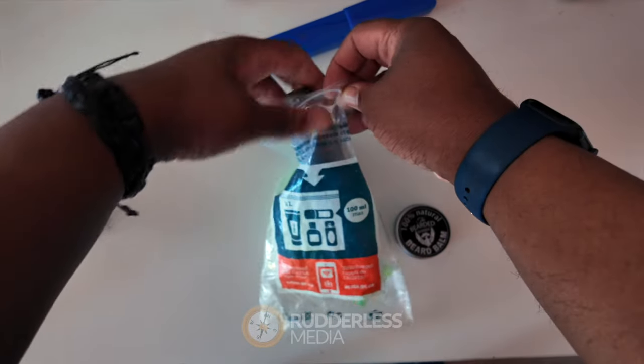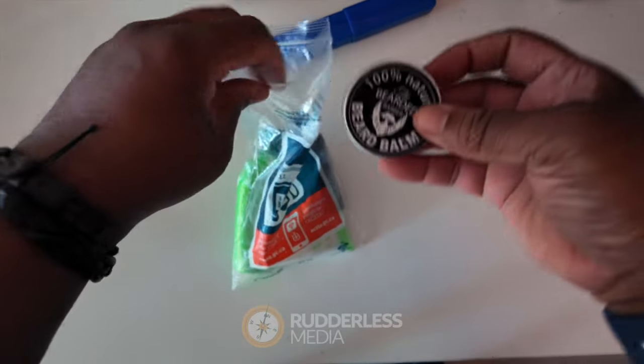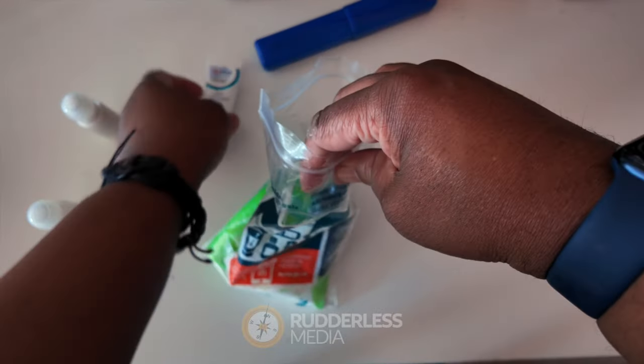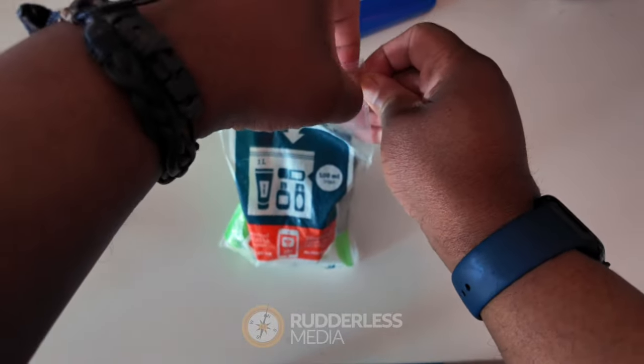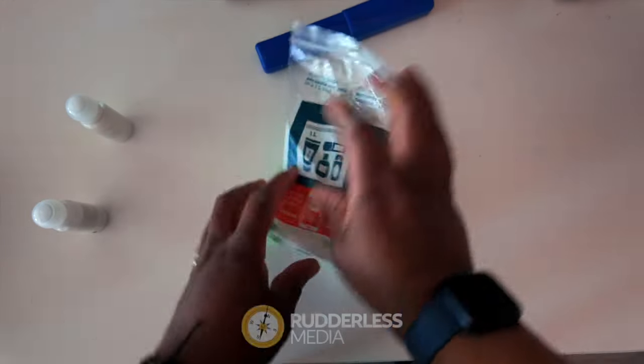If you're in Canada like me and don't want to do all this conversion, I'll just tell you what it is. It's under 100 milliliters per item in a 1 liter bag per person.